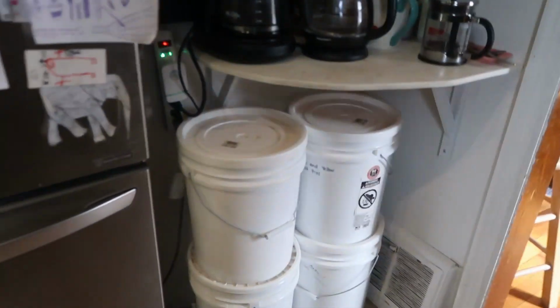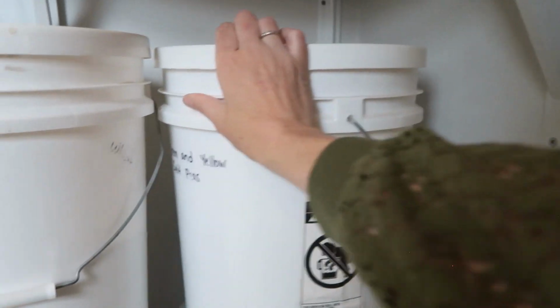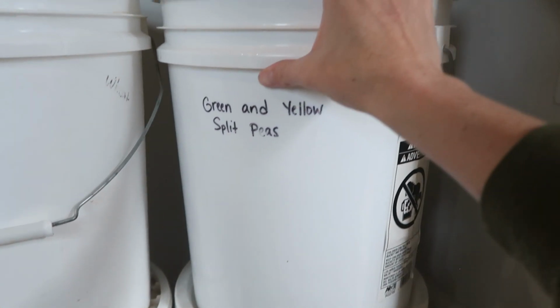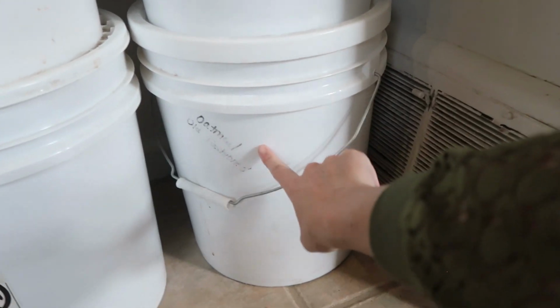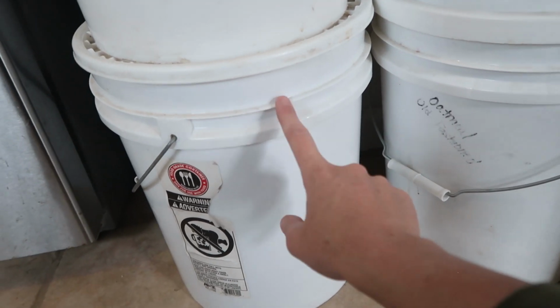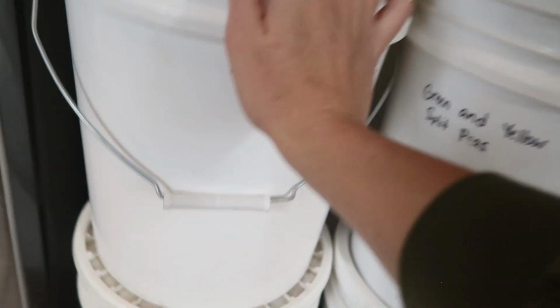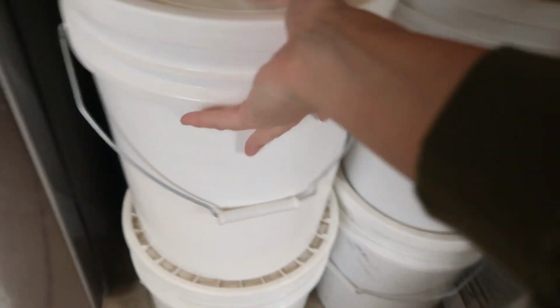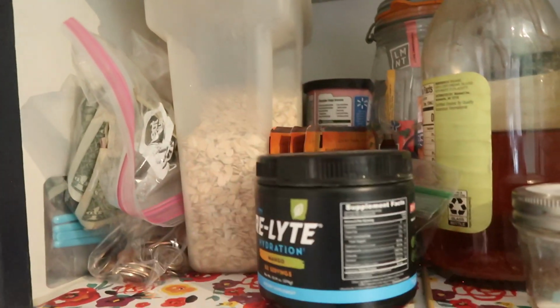Okay, in my kitchen I have these four buckets, and I keep oat groats in this bucket. It does say green and yellow split peas, but that's not what's in there. This is oat groats. This is just oatmeal, regular oatmeal. This is hard white wheat, and then this is just some all-purpose flour. And I take directly out of these buckets when I need all-purpose flour or oatmeal. I keep it in this container up here so it's easier for the kids to get to.